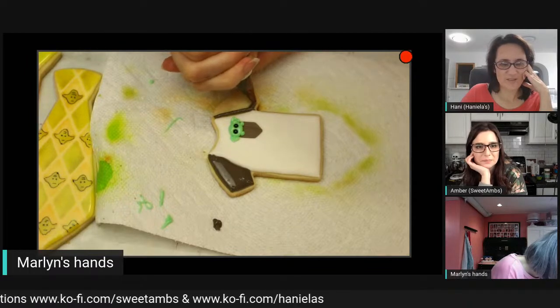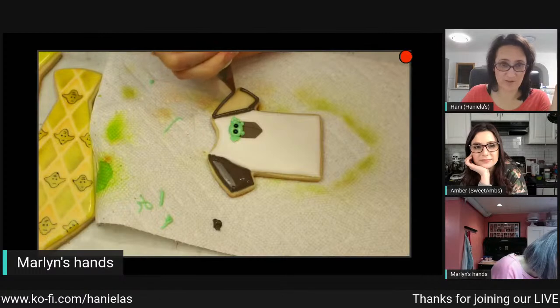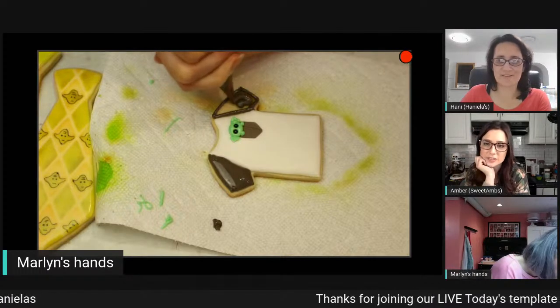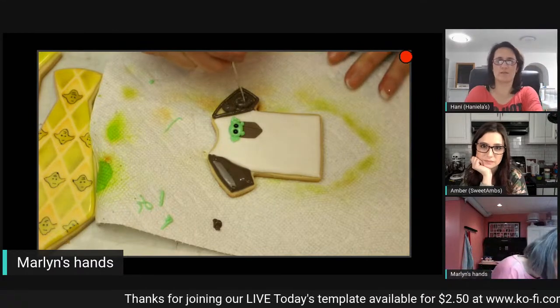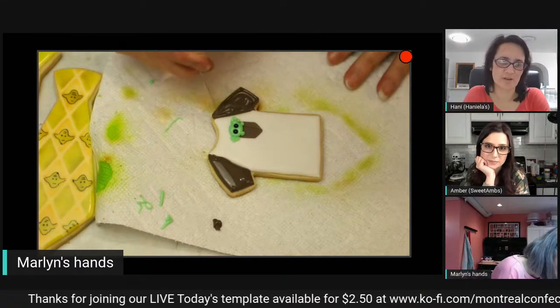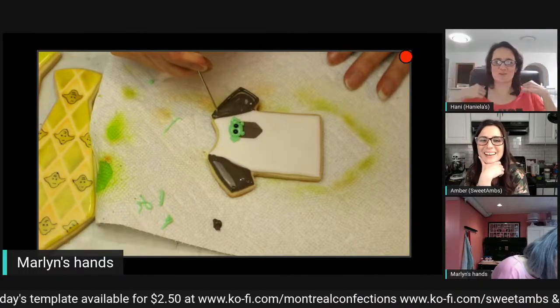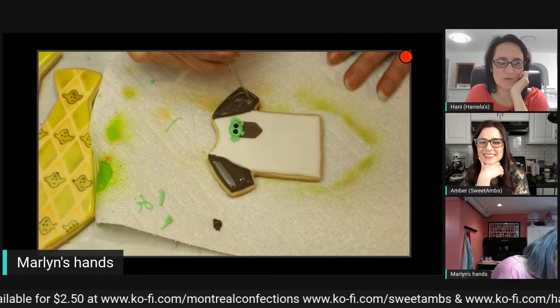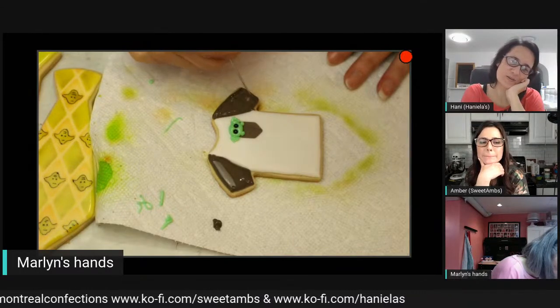T-shirt is also a shape that is so versatile. I cut a t-shirt into a baby onesie once. You can really use t-shirts for anything. Anything goes on a t-shirt. So if you put Yoda in the pocket, so cute.